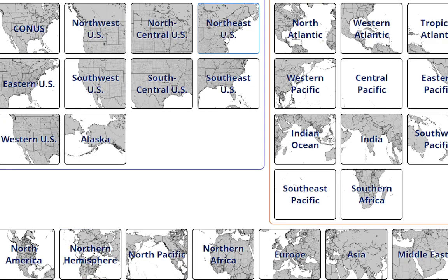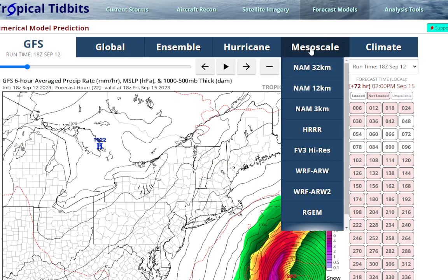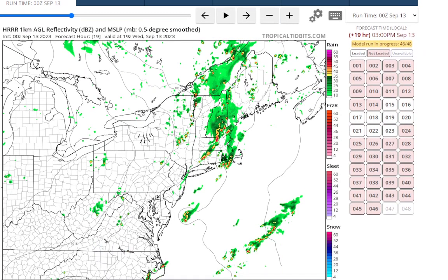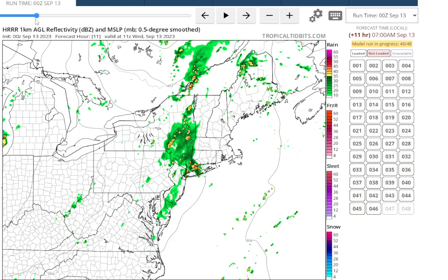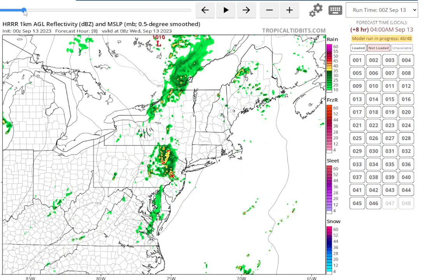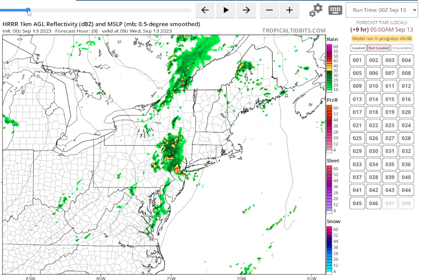So let's get a little more into the short range now. We still have a ways to go, but what I can say is if you're in Cape Cod, anywhere from Cape Cod to Nova Scotia, you're going to get the worst of this storm. But anywhere along the coast, even here, we're going to see a lot of coastal flooding. And it's probably going to be worse than Franklin, because this is a bigger storm and it's closer.